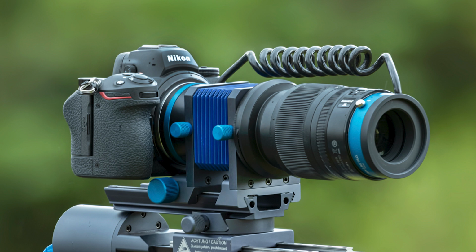Novoflex make a retro reverse adapter, which you can see on the camera, and that is made to work with a whole range of major brands of cameras. So it preserves all the electronic information from the lens to the camera. In this case, it's a Nikon one, and I have reversed the 24-70 Z Nikon lens on the Bellows system, and that produces some absolutely beautiful results.